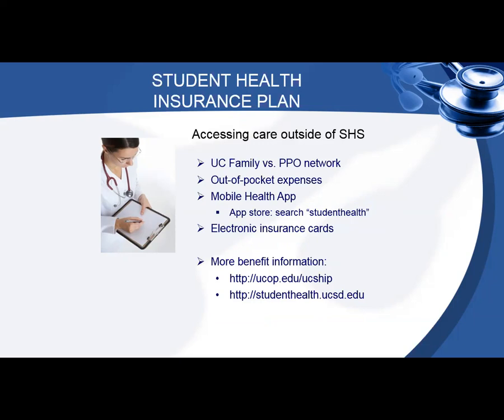Accessing care at Student Health means that you are belonging to a primary care clinic and you're not having to go out into the community and seek care elsewhere. We provide a discount for you, so when you come see us under our student health insurance plan, there's no charge to you for scheduled appointments, lab services, x-rays.